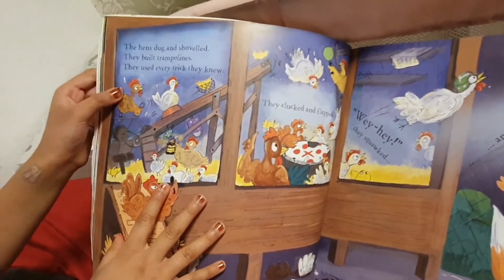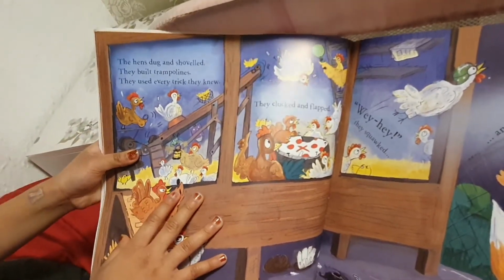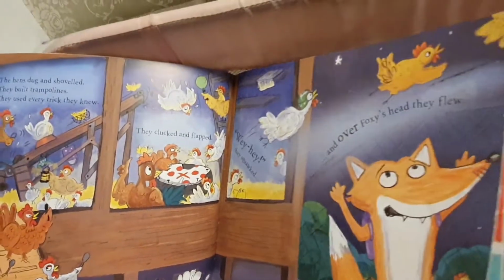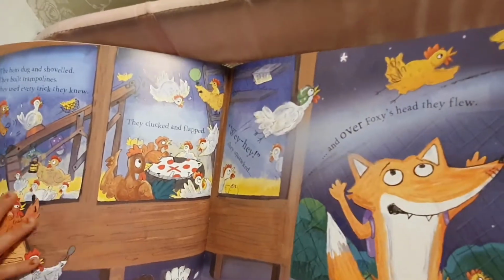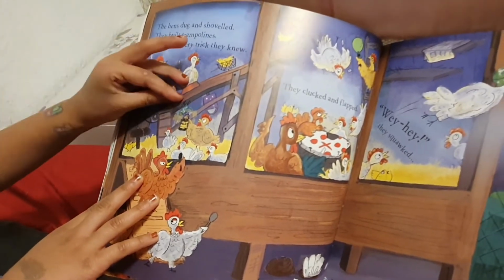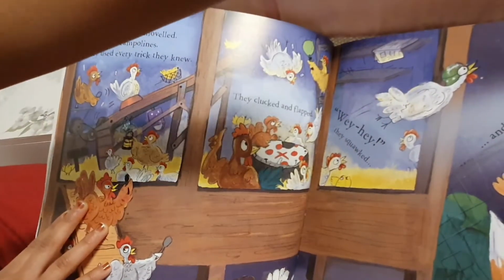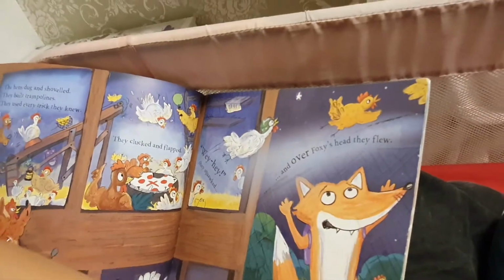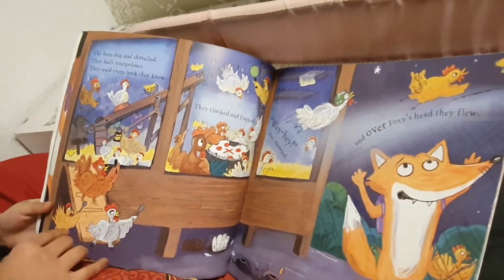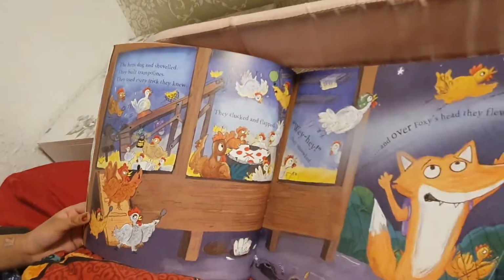The hens dug and shoveled. They built trampolines. They used every trick they knew. They clucked and flapped. They squawked. And over Foxy's head, I think there's an excavator. Everyone goes on, then you jump, dive, then you jump up and fly over the fence there. Looks like they're using their own rotten eggs to throw at Foxy. They're a little naughty as well.